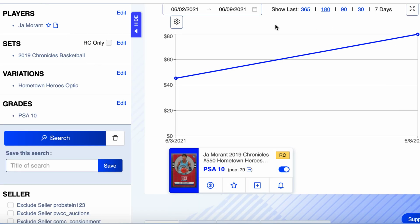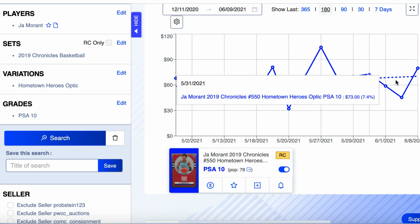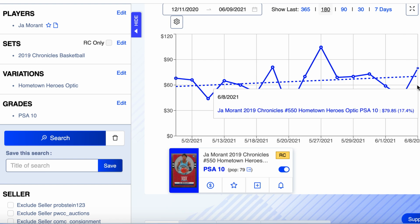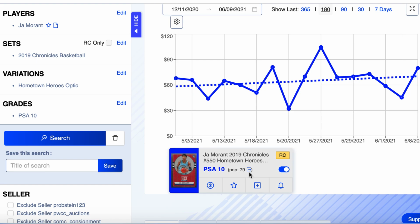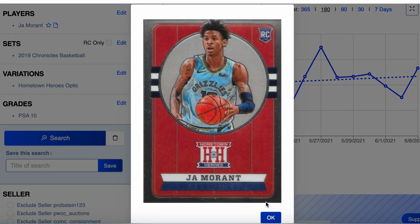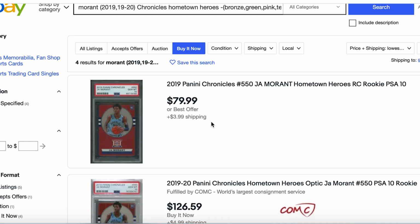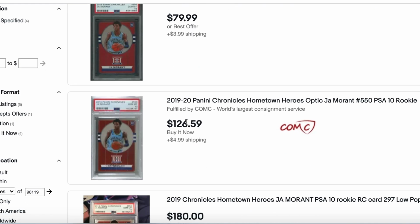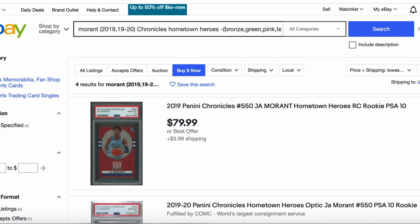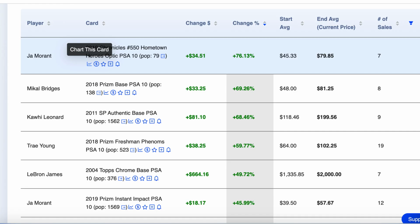Let's pull it back 180 days. See what we can get out of that. Been pretty flat overall. But it's just interesting because God dang, that's a low pop count. Such a low pop count. I'd probably try to make an offer on that. You might be able to get it for less than 70. Interesting. So interesting. What an interesting chart. All of this. Let's go back to this real quick.